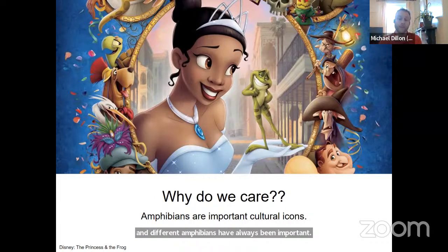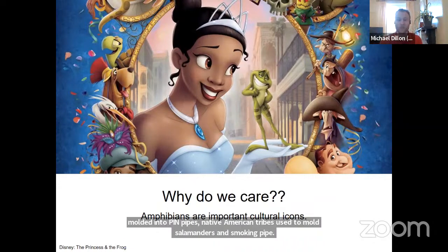We see them on cave drawings, we see them in canvases, embroidered into clothes, molded into pins, pipes. Native American tribes used to mold salamanders into smoking pipes. And, you know, modern day songs, fables. Here we have Disney, the Princess and the Frog.